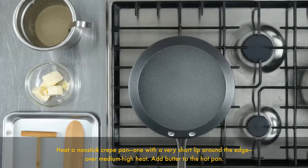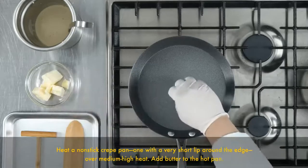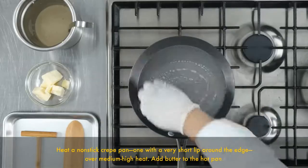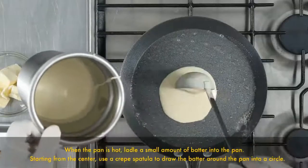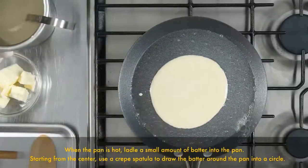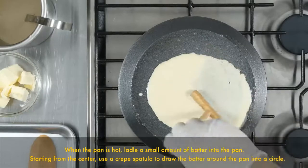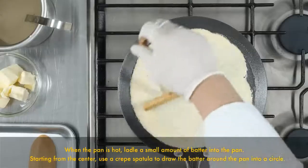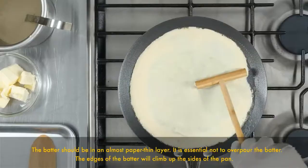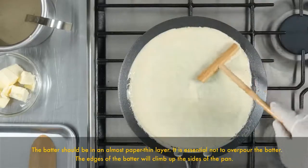Heat a non-stick crepe pan, one with a very short lip around the edge, over medium-high heat. Add butter to the hot pan. When the pan is hot, ladle a small amount of batter into the pan. Starting from the center, use a crepe spatula to draw the batter around the pan into a circle. The batter should be in an almost paper-thin layer. It is essential not to overpour the batter.